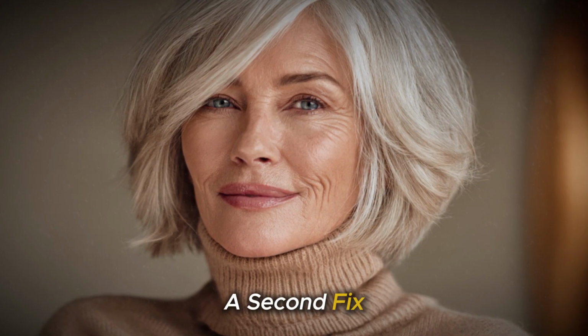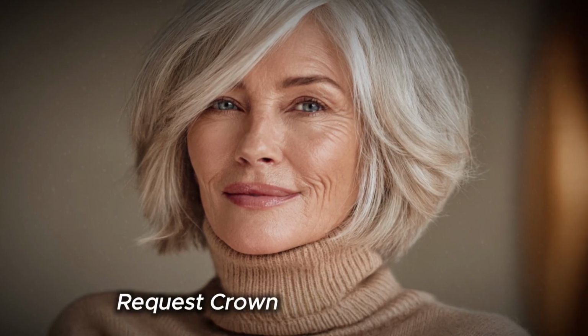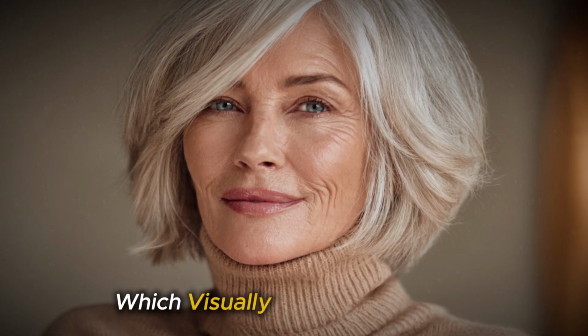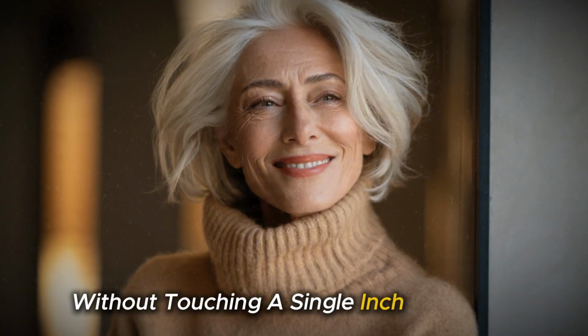A second fix, especially if you're not ready to lose length at all. Request crown lift through root-directed blow-drying or a soft root perm. This lifts the very top of the head, which visually shortens the face and counteracts the downward pull without touching a single inch of length.